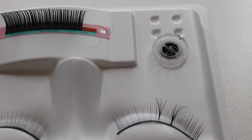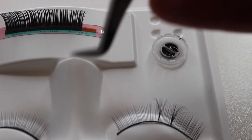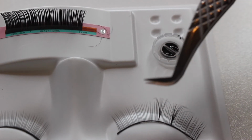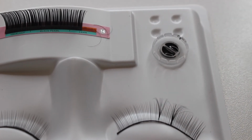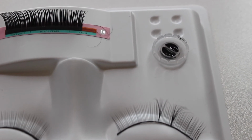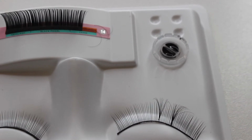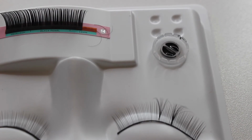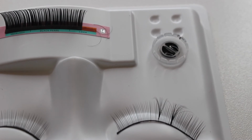Just like that. So I'm sorry guys, but I switched to the silver tweezers and I was able to pick up the lashes better. I was struggling with the white tweezers. I don't know why. I'm gonna try it again. But guys, now just watch and I'll be back in a second.